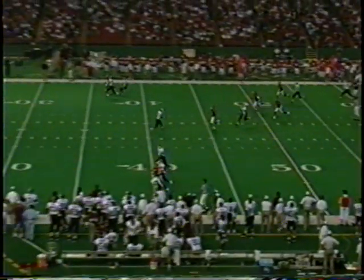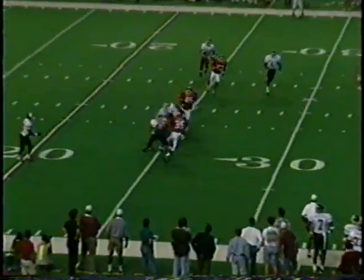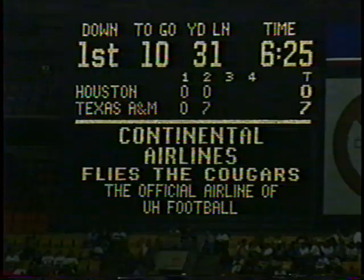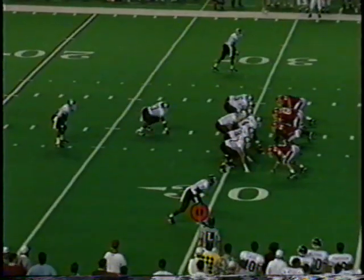Here's the kick, and it's a good one. Mitchell all the way back to the 13. Starts the return across the 20 to the 30, to about the 31-yard line. He got a great block here as he went by some traffic at the 25 and then went to the 31-yard line. Texas A&M with the football at their 31.